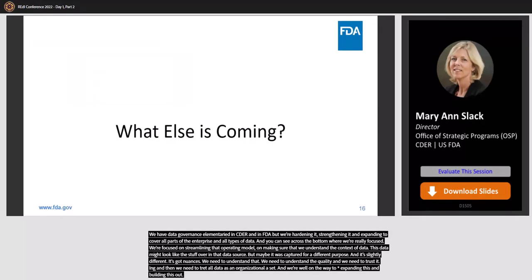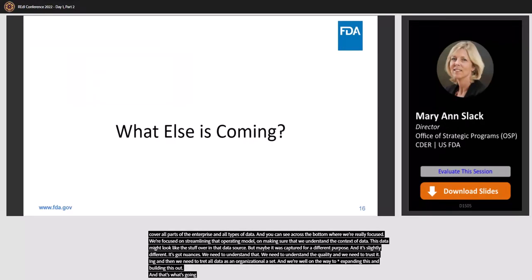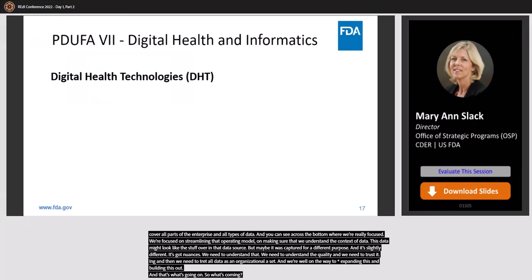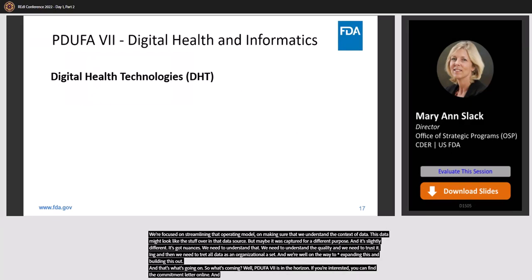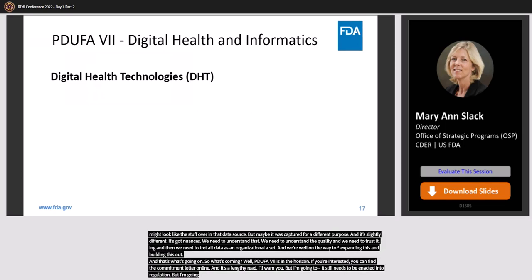And that's what's going on. So what's coming? Well, PDUFA VII is on the horizon. If you're interested, you can find the commitment letter online, and it's a lengthy read, I'll just warn you. It still needs to be enacted into regulation, but I'm going to walk through what the thinking is, what the proposals are in the digital health and informatics space that FDA and industry were talking about.